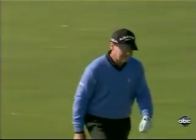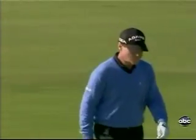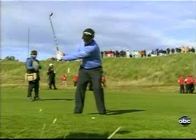You can tell by the way he looks at it what the shot is like and how he hit it. Oh yeah, there's no doubt. And his strength right now is his long game. There's no doubt about it.